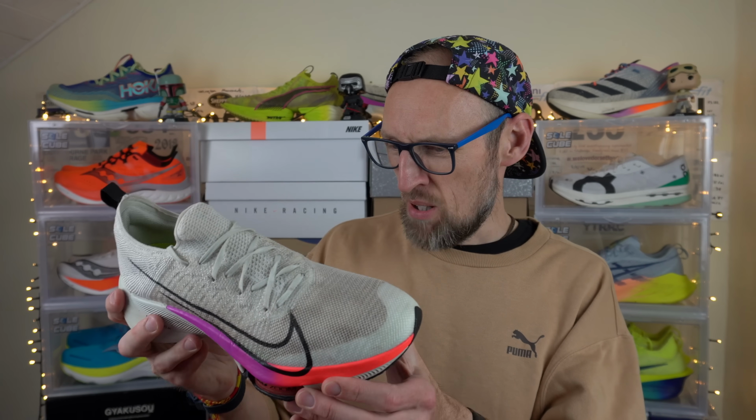Here it comes. One of the most fun shoes I tried out over the last few years. The Tempo Next Percent from Nike. Or the Nike Tempo. I think they changed the name after a while. You had Zoom X here, you had React, you had AirPods. There was like a plasticky plate as well, holding the whole thing together. I think they said it was a Flyknit upper as well. It's like no Flyknit I ever used.